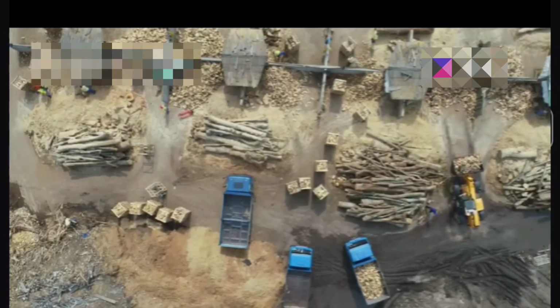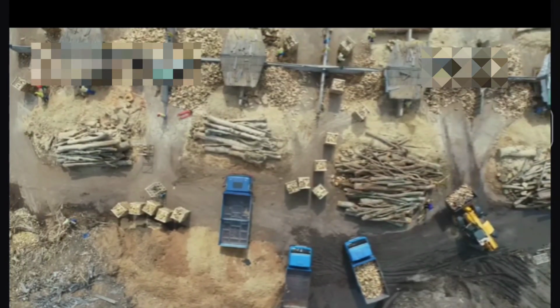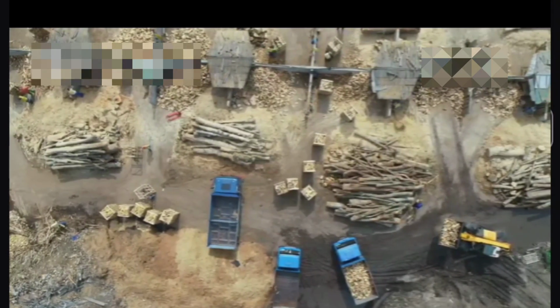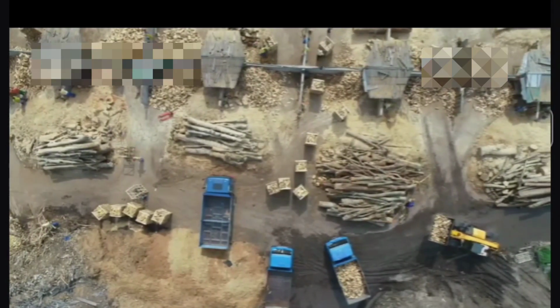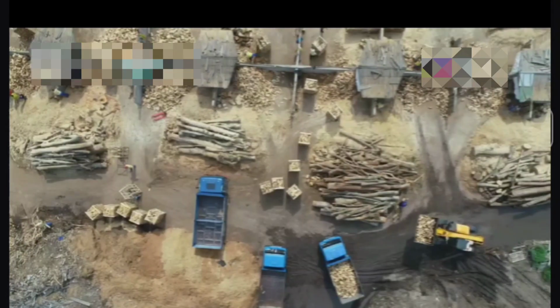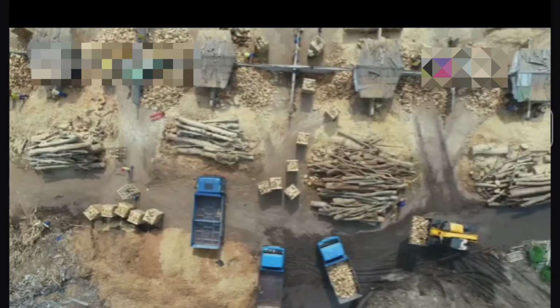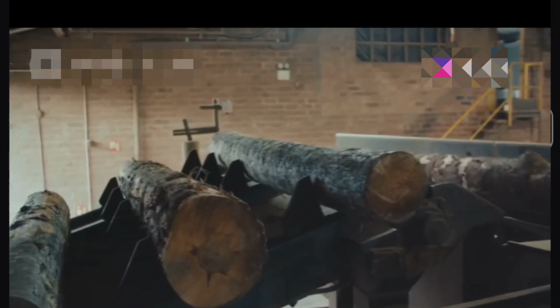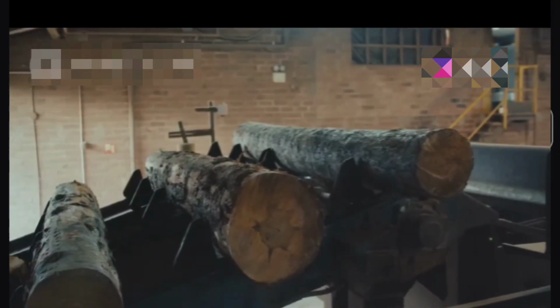It all begins in the lush green forests where trees are carefully selected and harvested. These trees are then transported by logging trucks to factories where the transformation begins. We've seen how trees are transformed into those soft, strong sheets we rely on every day.